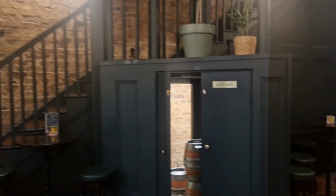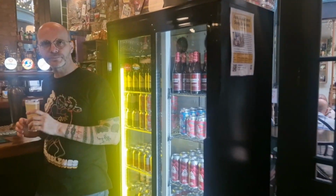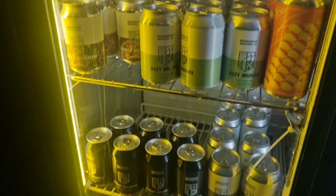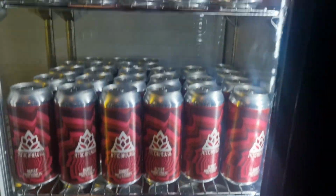It's a beautiful little bar. Very modern feeling. This arcade that it's in is absolutely beautiful. Got some wicked stuff in here. So what are we pointing at? Attic Brewery, a local Birmingham brewer. And everything's called Brummy. Yeah, a lot of stuff from Birmingham Brew Co. Stout Brummy, Hazy Brummy, Gold Brummy.